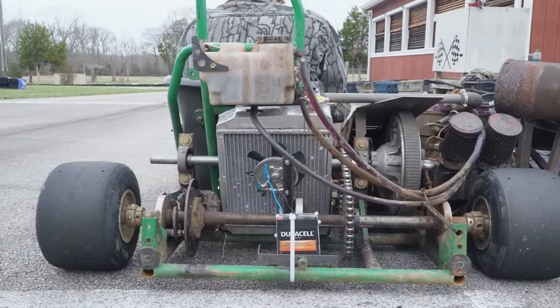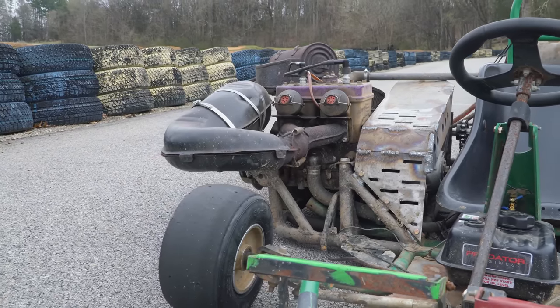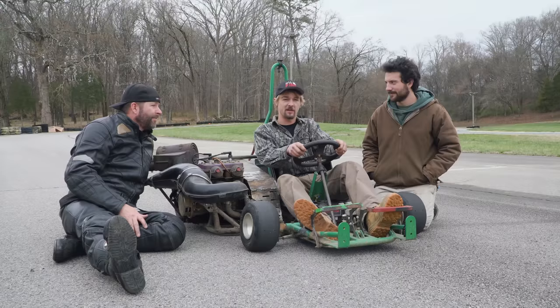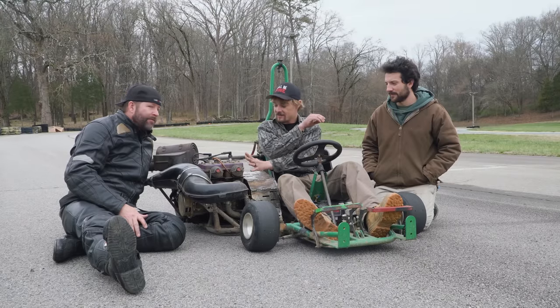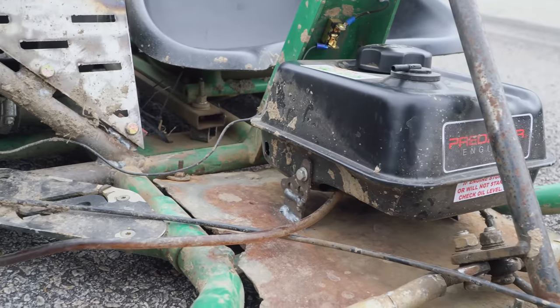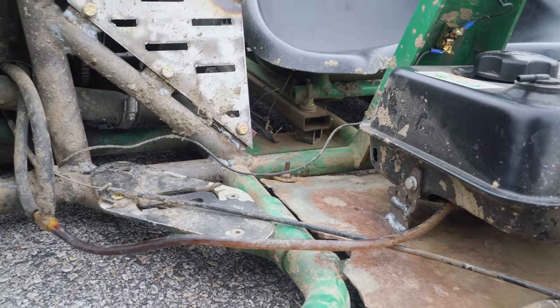And I was just blown away by the acceleration. Just slung you right back in the seat. It was like riding that built Yamaha Banshee that my buddy had. And I really like how this doesn't get hot because it's not bolted to the engine. Yeah, the acceleration was probably the most impressive thing to me.